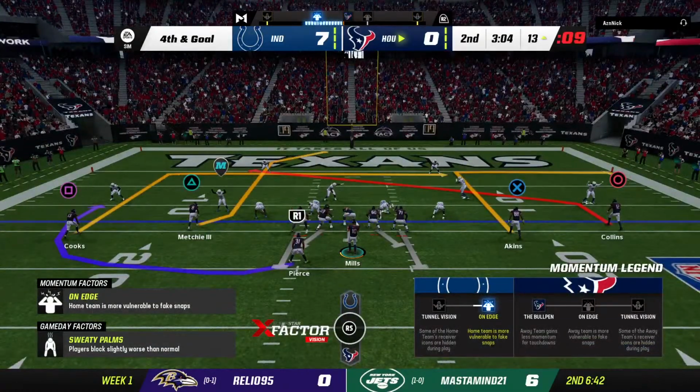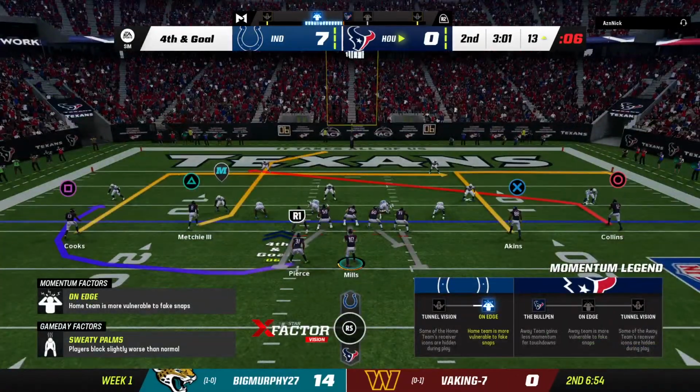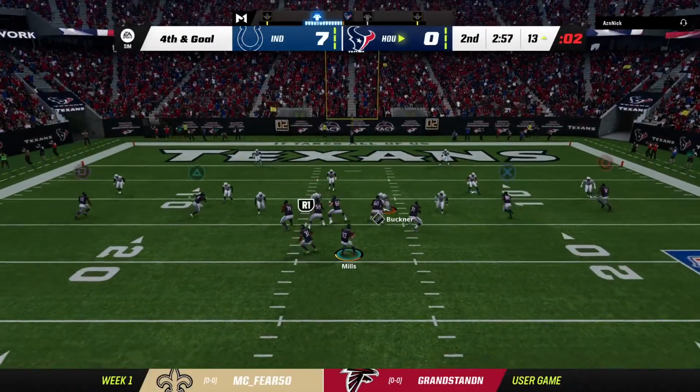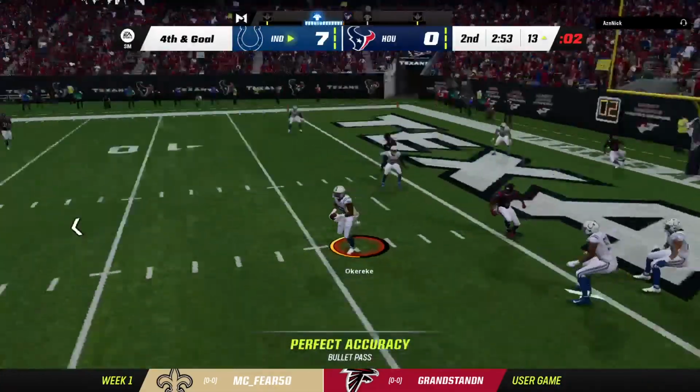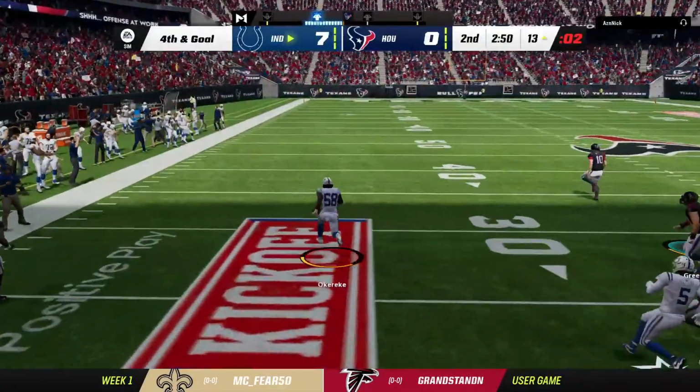So taking a risk here early in the new year, they're going to go for it. Mills to throw for it on 4th. Looking for Cooks, and it's intercepted. Picked off by Bobby Okereke.